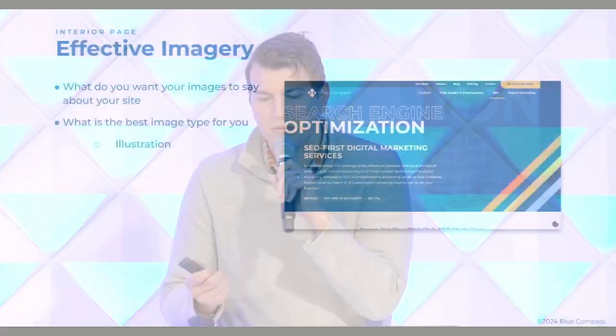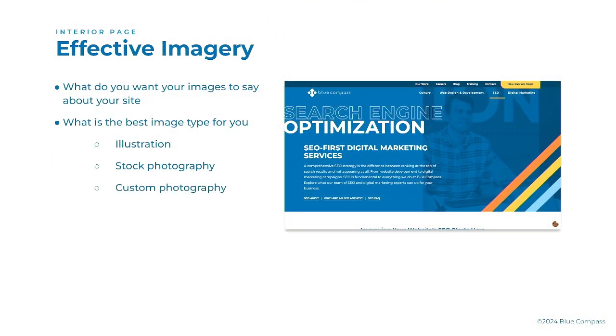So here's those examples again. We have illustration, stock photography, custom photography. Again, there's use cases for all of these, but it's about what you have budget for, what you have time for, and what makes the most sense for what you're trying to get across to your customers.